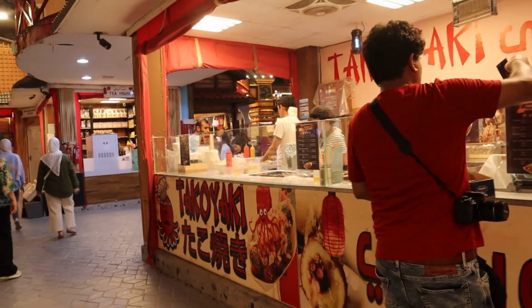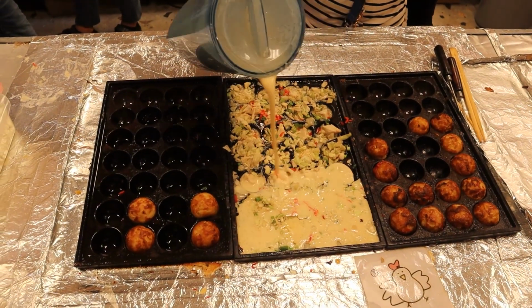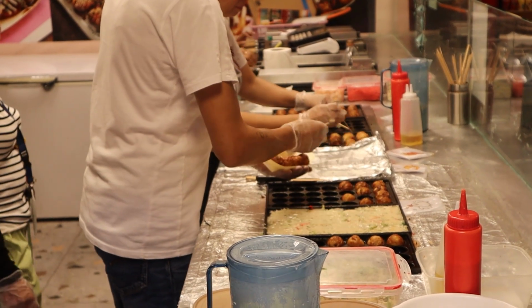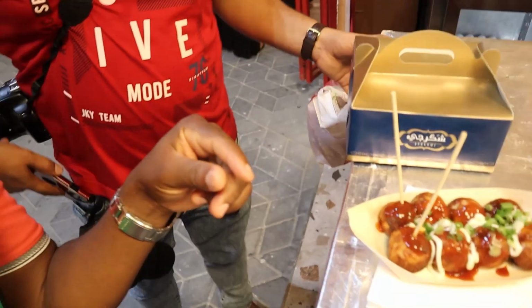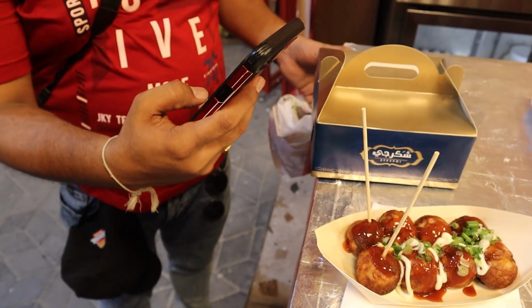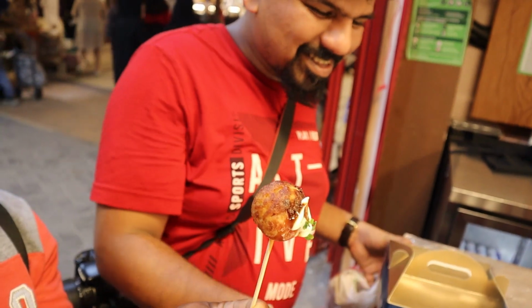Yes, sir. Looking at me. Give me a moment. It's time to try. Takoyaki, yeah? Takoyaki chicken. This is the magic moment. Look at this. Chicken. Nice. Yummy, yummy. Okay. This is the magic moment. Cheers.